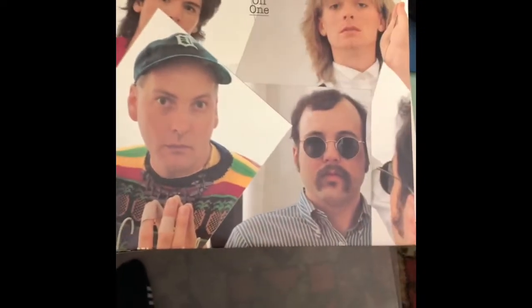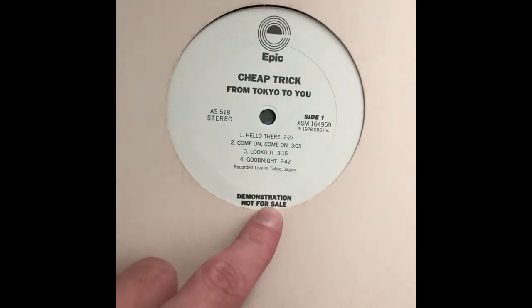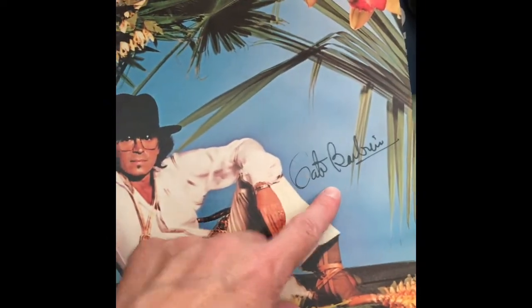So first record that we picked up is Cheap Trick. Next is another Cheap Trick album. This one actually is a promo one, because it says demo not for sale. Got this one, don't know anything about him. Gato Barbieri, Tropico.